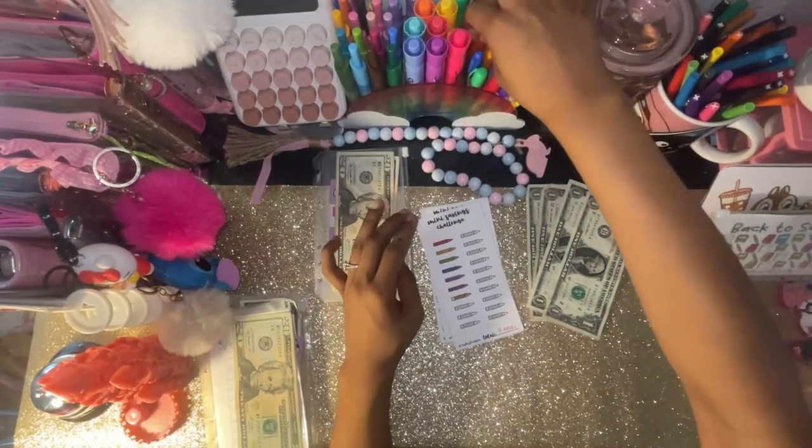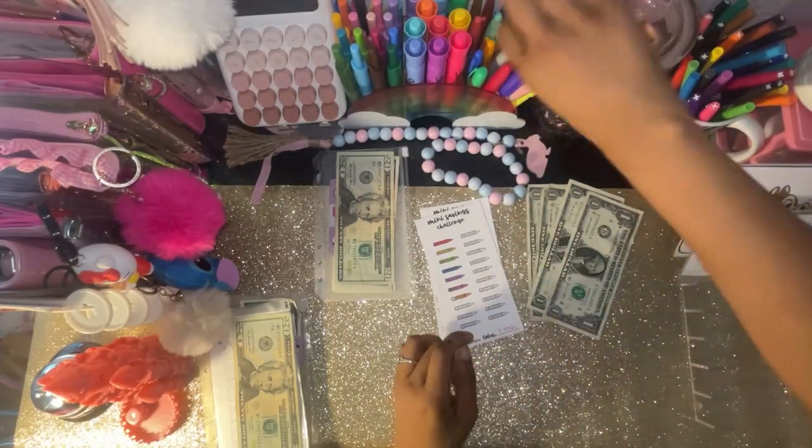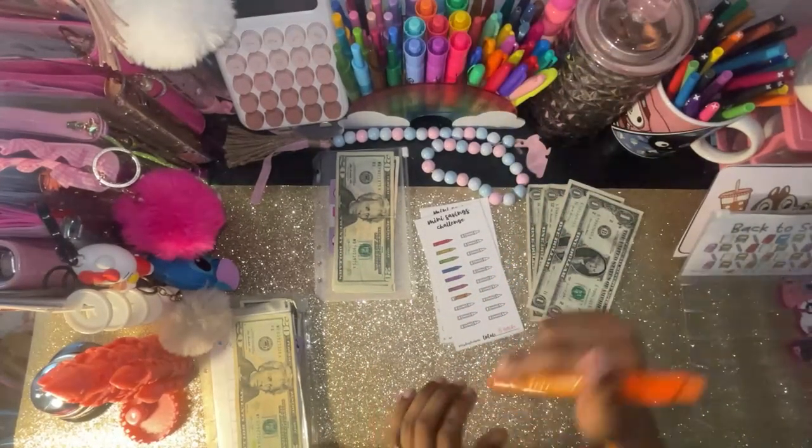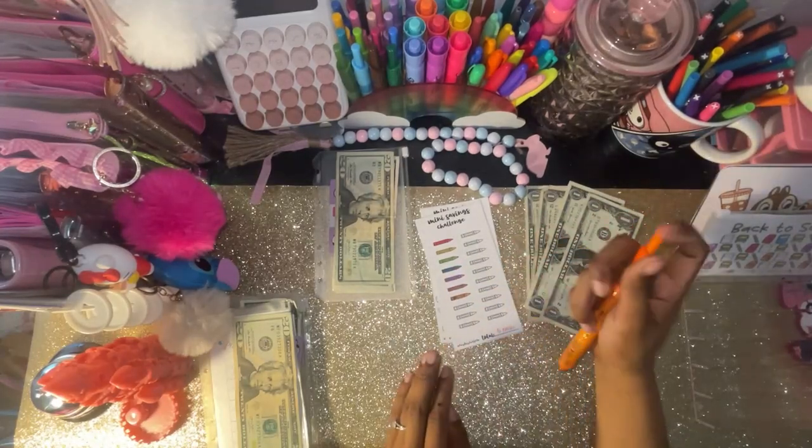We were doing good with the crayons. We were getting consistently like five, and now it's like my color. Half of a crayon, a third of a crayon. So we're finishing that crayon.